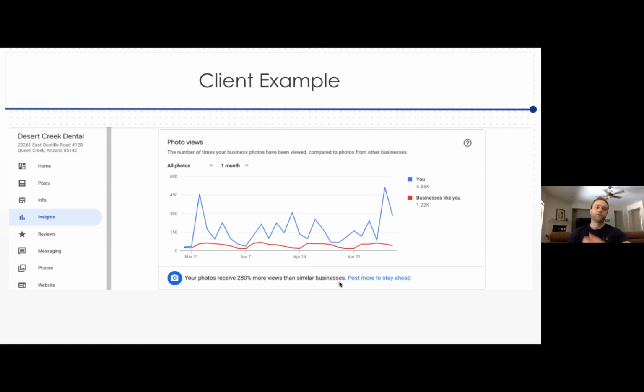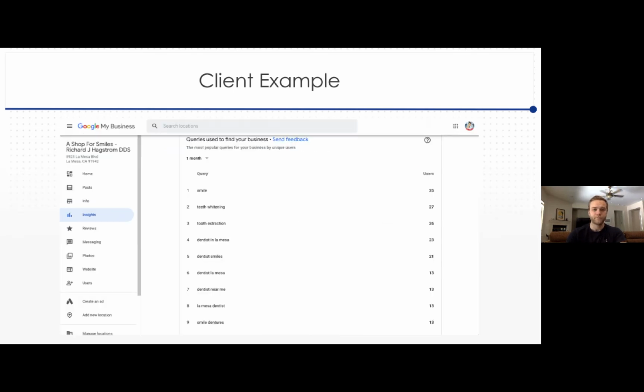So what do you think a consumer is going to do when they have a choice between 2 dentists? The one that they have seen 5 times as much media from, and assuming that they like that media, right? It's good quality photos, good videos. They start to get an idea and feel a little more comfortable with that dentist versus another one. They're going to call that one.